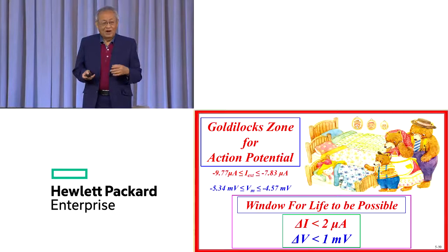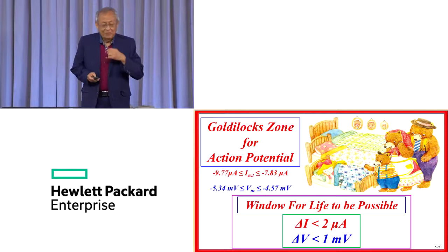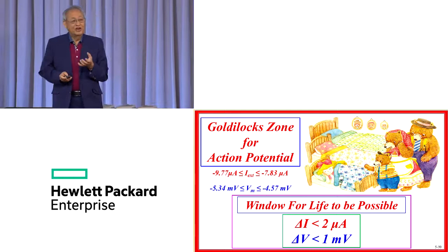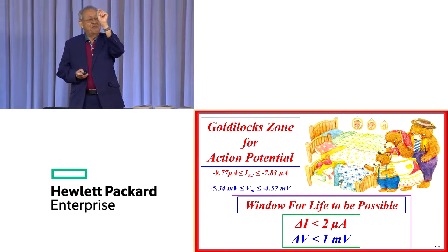By the way, for all those folks tuning in from Europe or elsewhere who never heard of Goldilocks, look up Wikipedia and you will see the children's story. But now this is a very scientific term. It's called the Goldilocks zone. People looking for life on exoplanets say that the Goldilocks zone is a very small zone where life is possible. And this is what the word Goldilocks zone means.